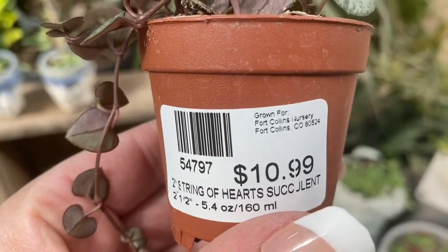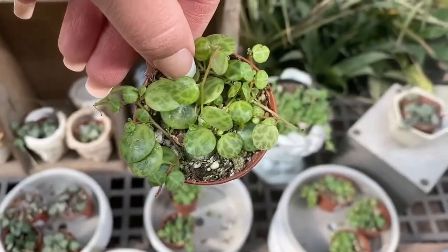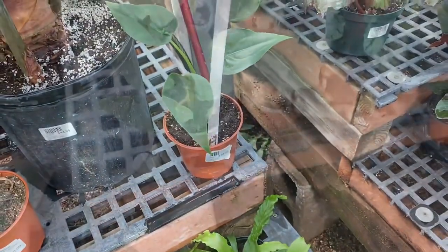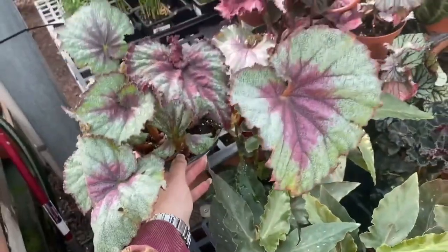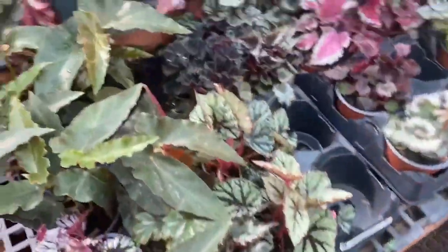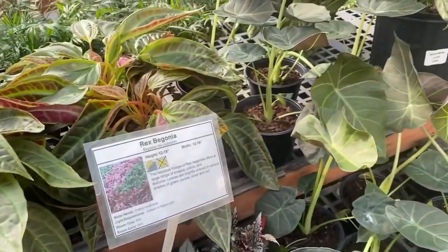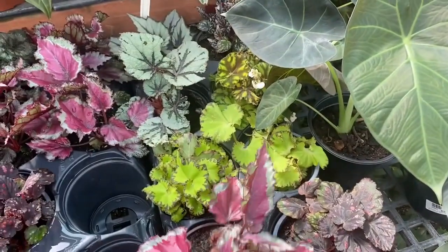for $10.99, as well as that little 2-inch pot of string of hearts for $10.99 too, and that little 2-inch pot of string of turtles for $10.99. My favorite section, begonias, $19.99 on that bad boy. They have always had a great selection of Rex begonias.